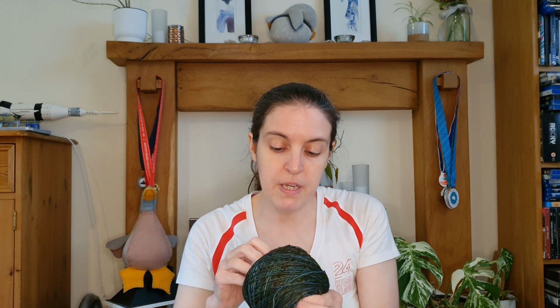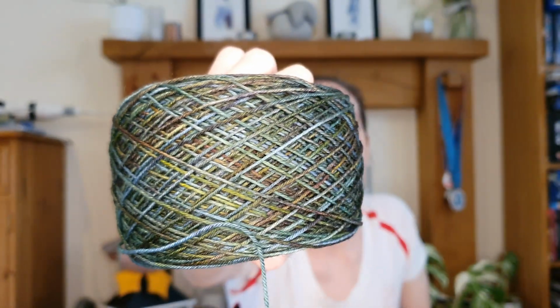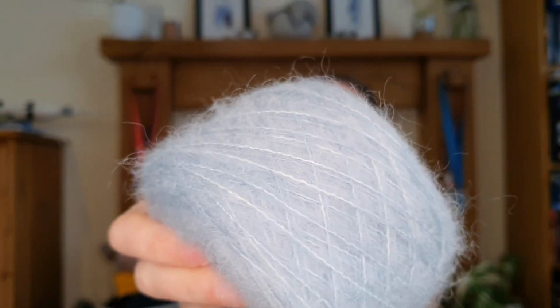Beautiful. This one, I'm going to have to pull it out because I always forget what it's called, is Valency Valley. Beautiful. Look at those shades in there. So beautiful. And then the final colour is called Crowdy, and it is a Surrey alpaca, I believe. Is it Surrey alpaca? Yes, it is. Surrey alpaca. And it's a beautiful colour.